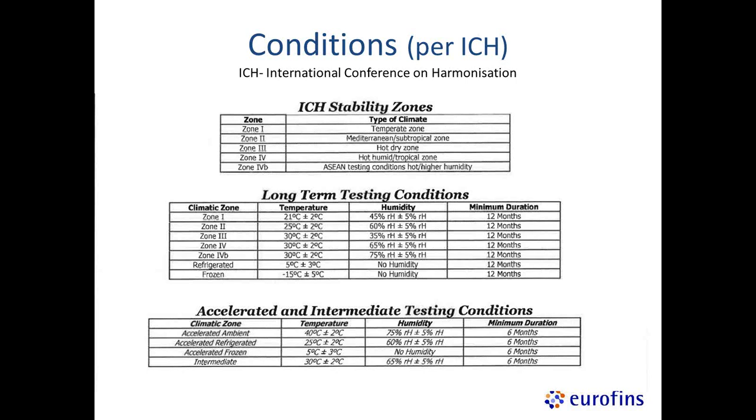So instead of storing it at its long-term conditions at 5 degrees Celsius, an accelerated refrigerated study would be stored at our ambient conditions of 25 degrees Celsius, 60% relative humidity that you'll see right down here. And then continuing on, same logic with frozen conditions, which are normally stored at negative 15 degrees Celsius. When you want to stress your frozen condition, then you'd store it in refrigeration at 5 degrees Celsius.